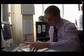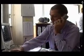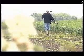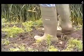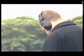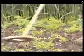This is Jim Balme. He works in the accounts department of a Warrington-based car hire firm. But outside work, Jim has something else on his mind. He's an amateur archaeologist. He's been investigating these fields for the last few years at Warburton near Lymm. Every weekend you'll find Jim here searching for clues about our past. He's made some incredible discoveries.